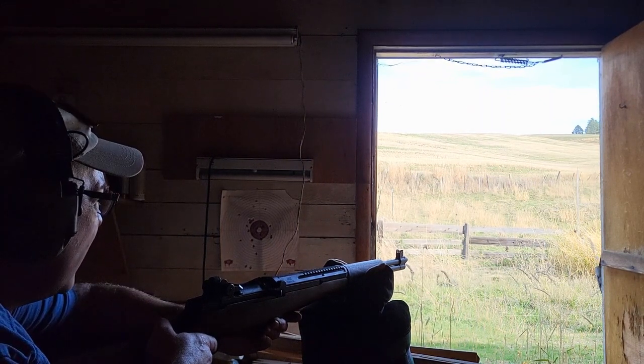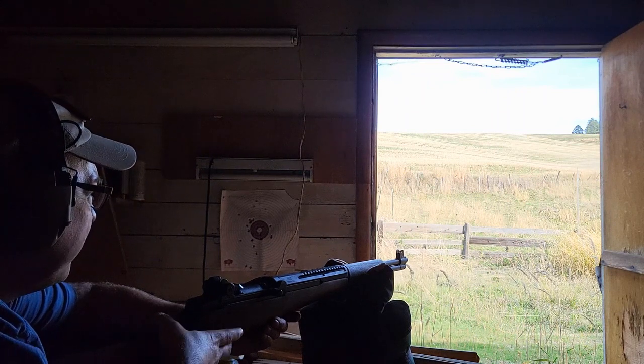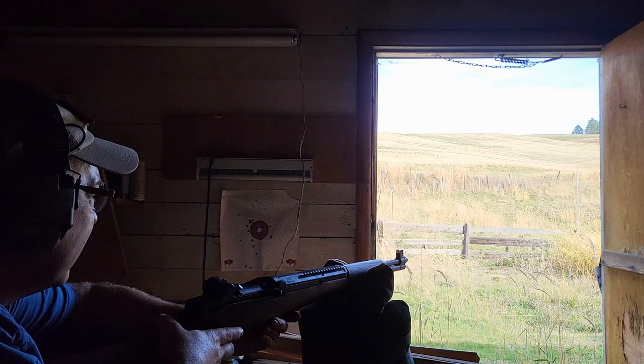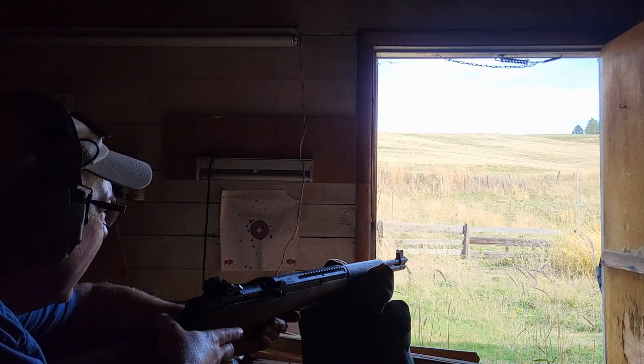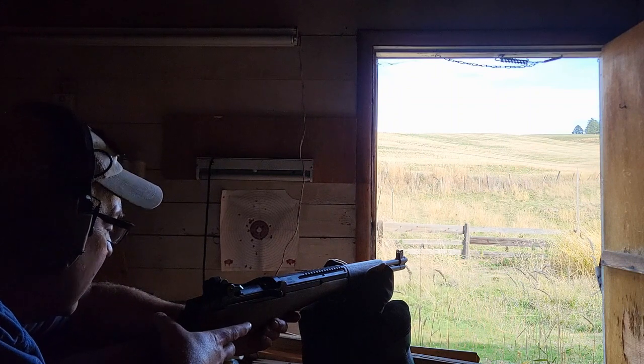Looks good. I cannot tell where I'm hitting, but we're going to have to go take a look, see where it's hitting. I think I'm seeing something centered and high. And you probably have this dialed in at 100 yards. We're shooting at 55.